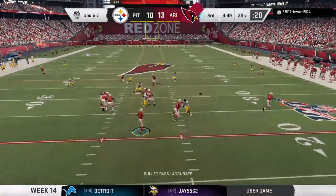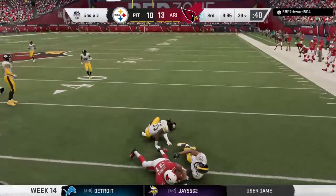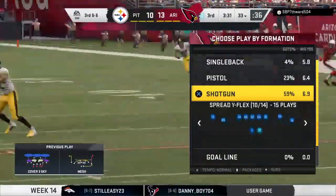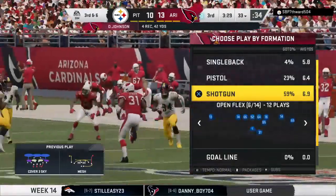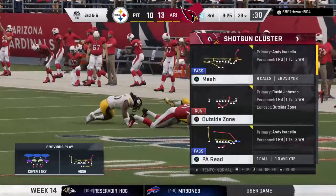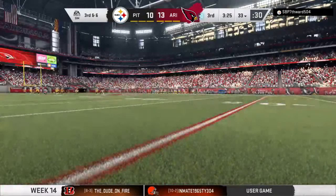On 2nd and 9, Murray for the catch made by Johnson. And he'll be upended at the 33 following a gain of 3. And guess what? It brings up 3rd down. I know most of the time when the ball's in the air, you're thinking wide receiver, tight end, but running backs, they can be a big part of any passing offense nowadays.